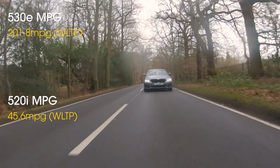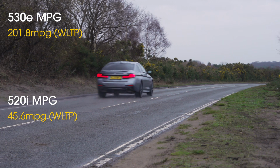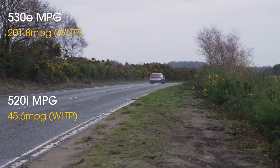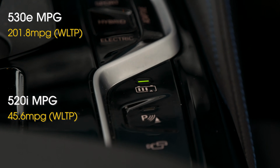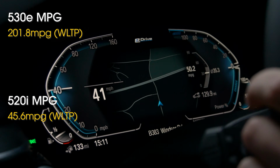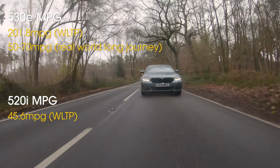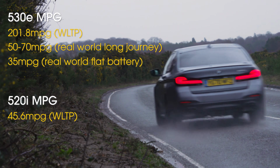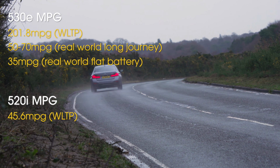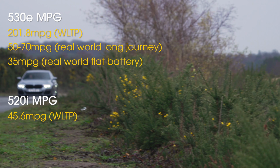You may achieve 201.8 miles per gallon for the first few hundred yards you travel on a journey with a full battery. But in the 530e, over longer journeys with a mix of different roads, starting with a full battery, you're more likely to see something between 50 and 70 miles per gallon. With a flat battery, it'll drop to around 35 miles per gallon. So, with a topped up battery, it can still be impressively efficient, but nowhere near what the official numbers suggest.